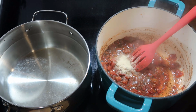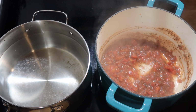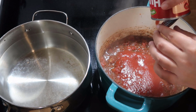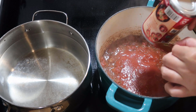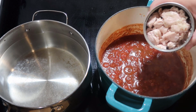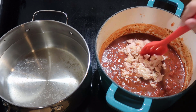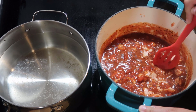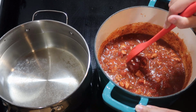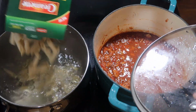Once I have done that, I'm gonna add some garlic powder, some onion powder, some salt and pepper, whatever seasonings that you would like to add. I am now gonna add in that can of tomato sauce. And then lastly, I'm gonna take my can of chicken and I'm gonna add it in and incorporate it. And that is it for the sauce. This is so simple. You can add in anything that you have on hand.